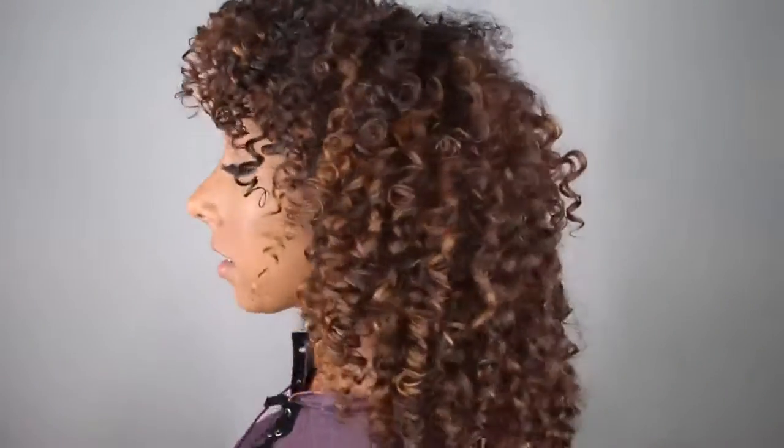After my curls dried, I then came back and it looked like this. I loved how shiny and defined my curls were. And then when I even fluffed it out and made it bigger, I was shocked at the great volume that I got on day one hair. If I can get beautiful hair on day one, that is a good product.